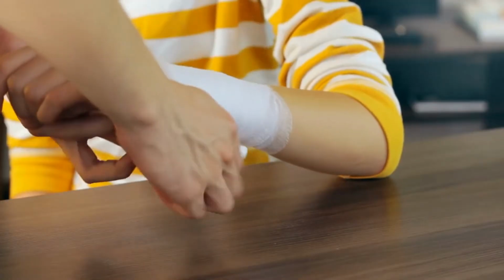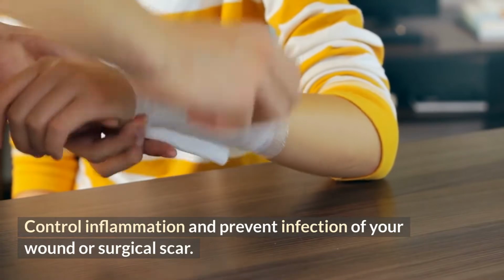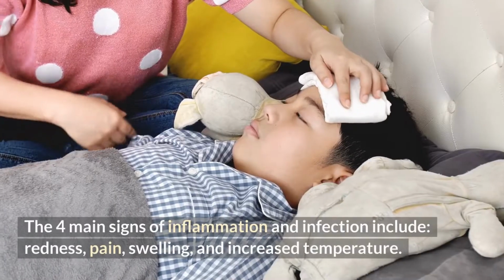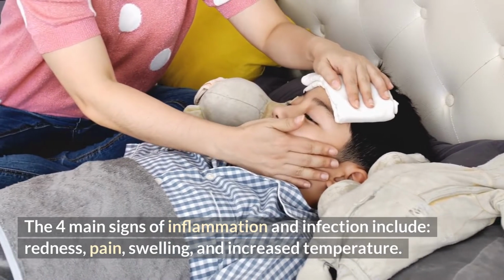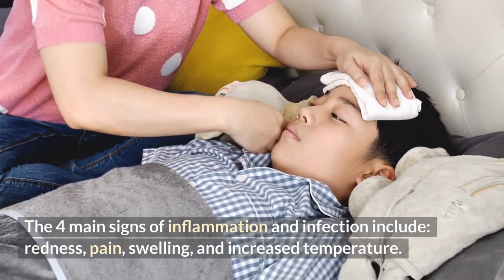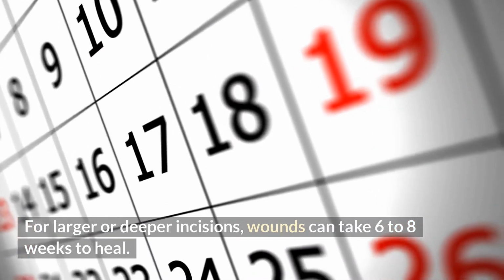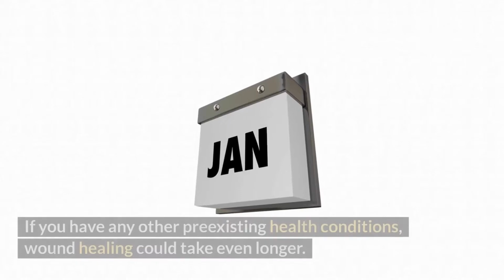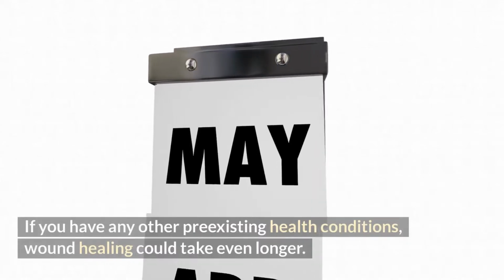Step 1, control inflammation and prevent infection of your wound or surgical scar. The 4 main signs of inflammation and infection include redness, pain, swelling, and increased temperature. For larger or deeper incisions, wounds can take 6 to 8 weeks to heal. If you have any other pre-existing health conditions, wound healing could take even longer.